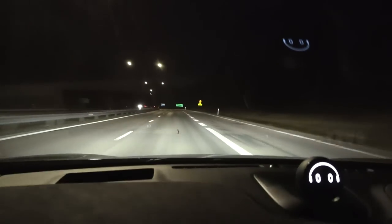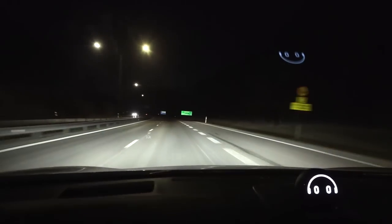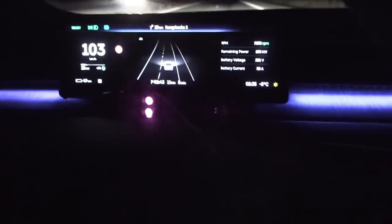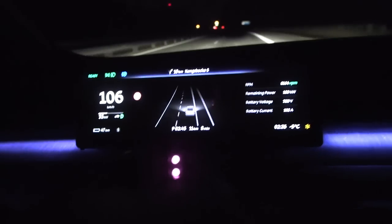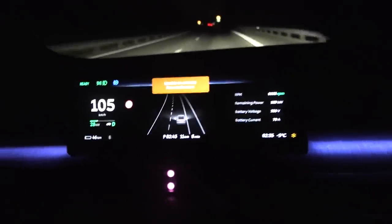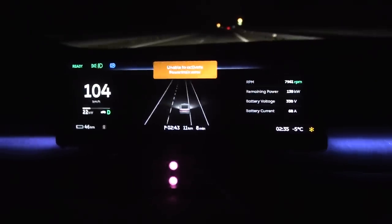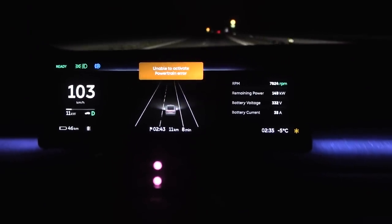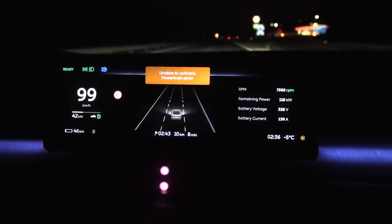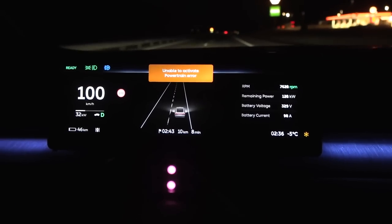We just passed Göteborg, we are heading towards Kungsbacka, and then suddenly some error appeared, powertrain error or something. Autopilot disengaged, the hazard light came on, and when it took over, I can apparently drive, yeah, but when I try to enable Nio Pilot again, it says unable to activate, powertrain error. What the heck is wrong here? I have a powertrain error, so I can't activate autopilot, but it's still driving. What the heck is wrong?